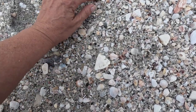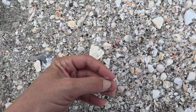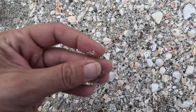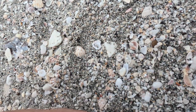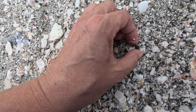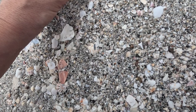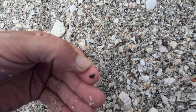Just slowly go over this and see if we see any others. I do. Little itty teeny tiny bitty tooth. How cute. Let's just move this little layer of shells very gently and pick up anything pointy. There's an itty bitty tiny tiny one too.